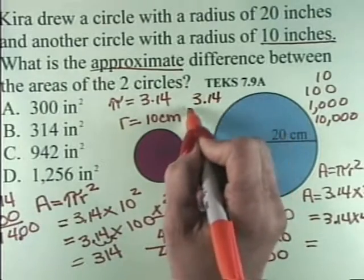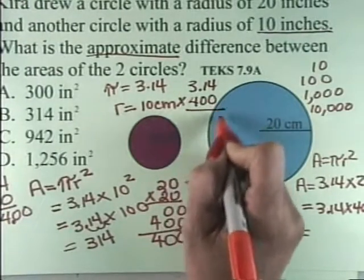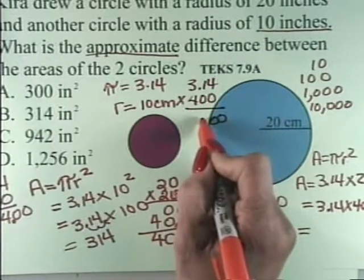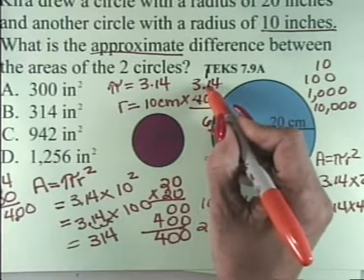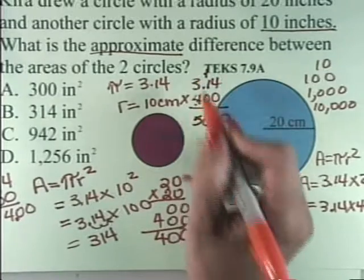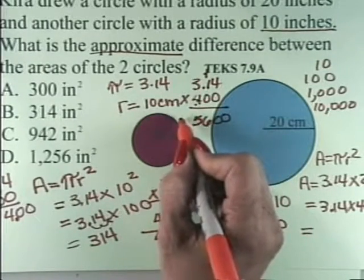3.14 times, what was it, 400. Now I'm going to put my two zeros down and then just say 4 times 4 is what? 16. Okay, put my 6, carry my 1. 4 times 1 is 4, plus 1 more, 5. And then 4 times 3 is 12.